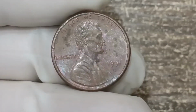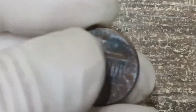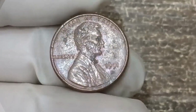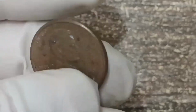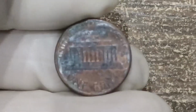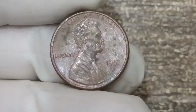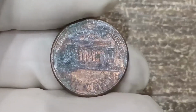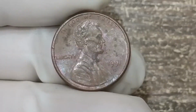And it reminds us all to never overlook even the smallest and most ordinary objects, because sometimes the most valuable things are hiding in plain sight. So the next time you come across a 1991 D penny, don't just toss it aside. Take a closer look, grab a magnifying glass, inspect the date, the mint mark, the design elements, the weight, and the surface, and ask yourself if perhaps you might be holding not just a piece of everyday currency but a six-figure miracle that connects you directly to the rich and complex history of the United States Mint.